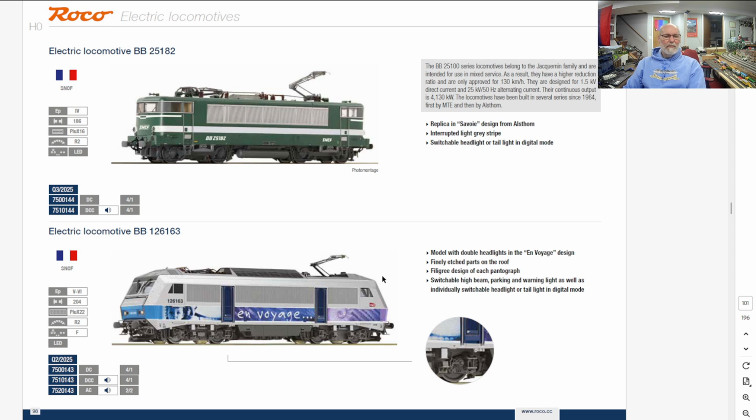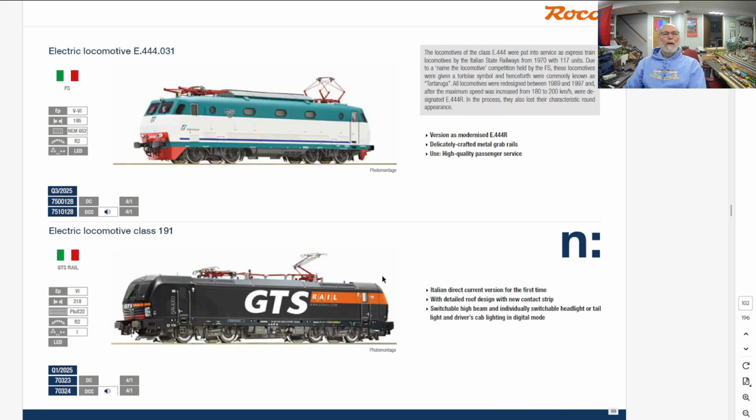I like that French, the BB 126163 down on the bottom there. Oh, there's an Italian loco. Will that be? And they're not going to release it in 3-rail. What a bummer. Era 5.6.